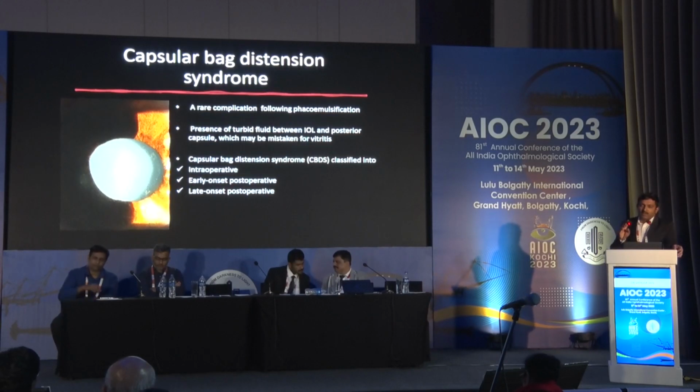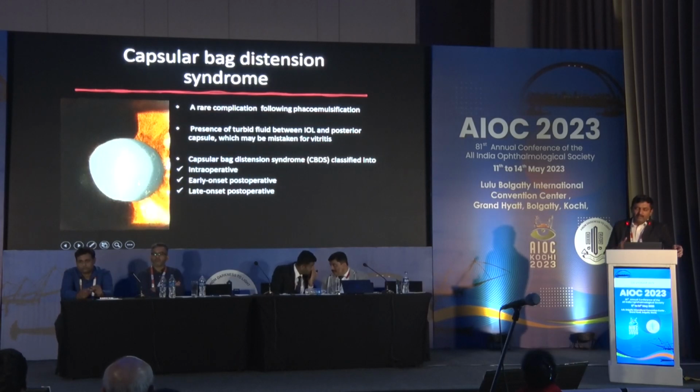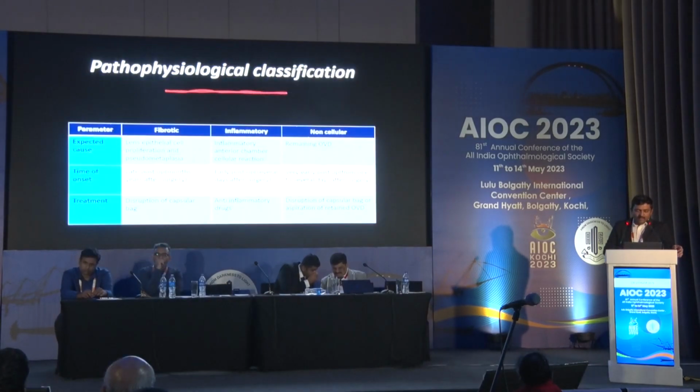Now moving on to the second problem one tends to face, capsular bag distension syndrome. It's a rare complication. You tend to see a turbid fluid like this between the IOL and the posterior capsule. It could be intraoperative, early or late postoperative. Early postoperative is invariably due to retained viscoelastic, and late is because of incomplete removal of cortical matter and fibrotic changes. So why we should differentiate between each one is that the pathology is quite different.